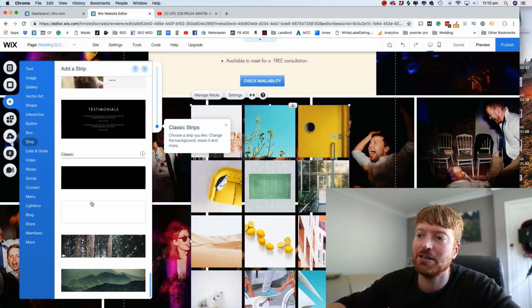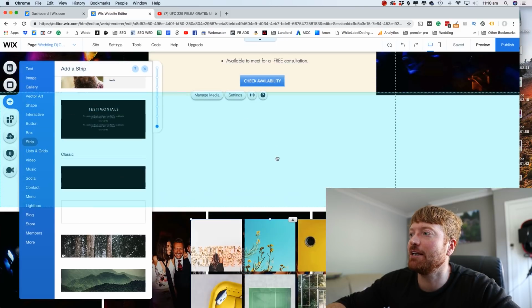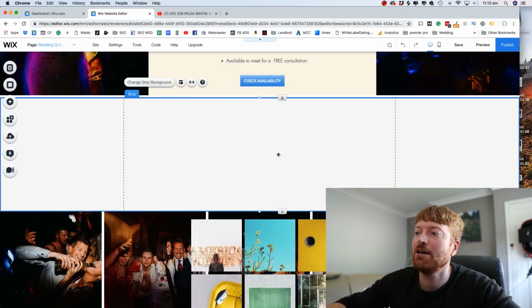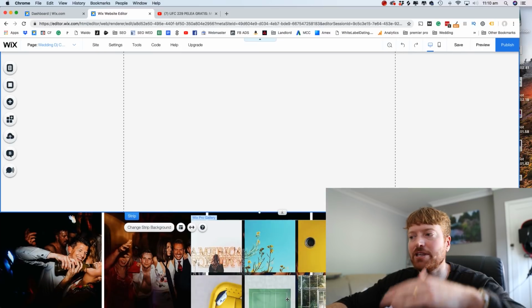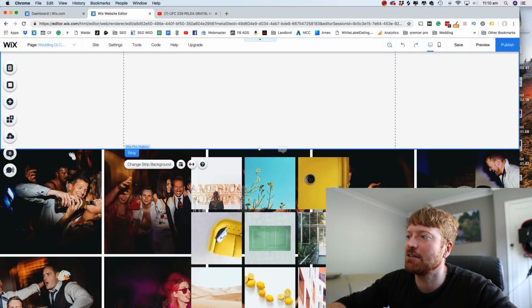So you come all the way down here, there's a blank strip, you can drag it in and it will budge everything out of the way between two other strips and drop something in. Then you can say, well, I want that strip to be wider, so you can just grab that little handle there and drag it down, and it pushes everything else on the page down. So just drag it down like this.